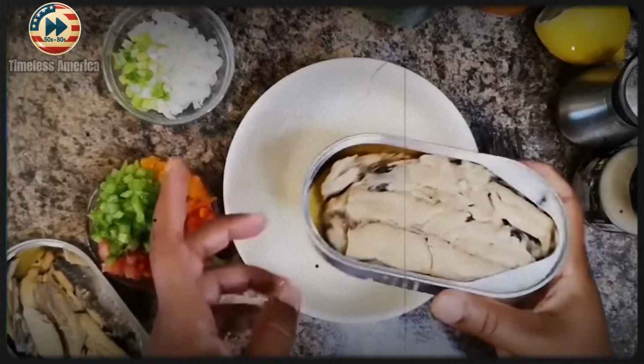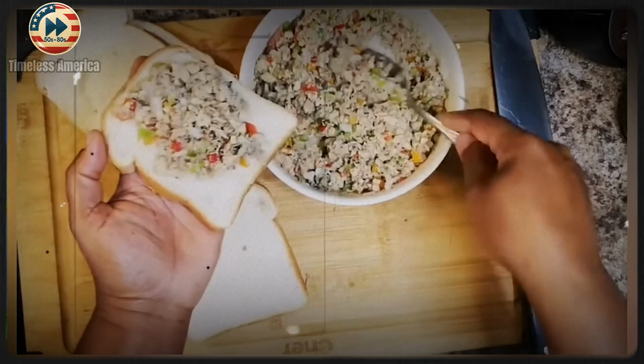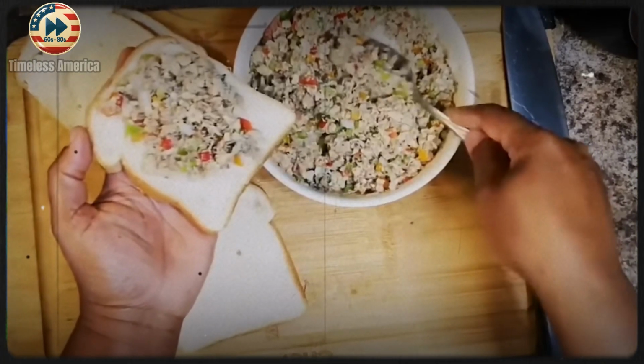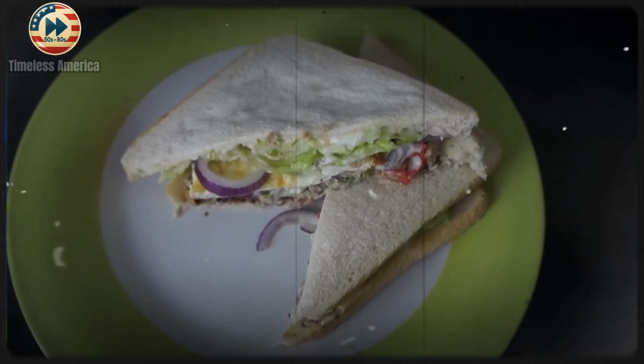What made it special was its practicality and reach. Immigrant families from Mediterranean and Eastern European backgrounds embraced it, blending old traditions with American frugality. The addition of egg mellowed the sharpness of the sardines, making it palatable even for children. For many, it was a taste of both survival and heritage.